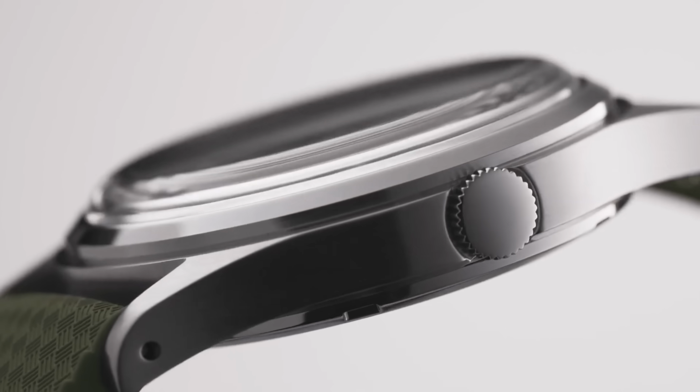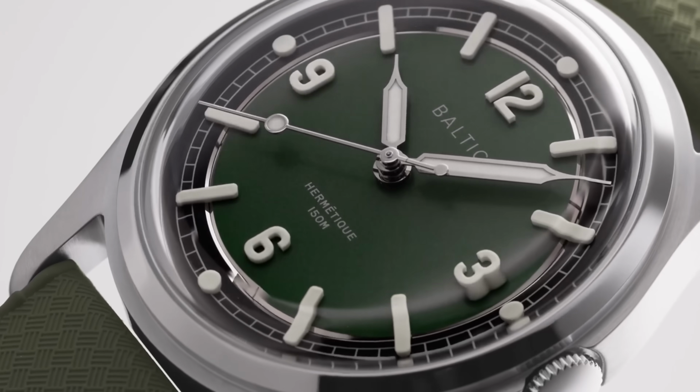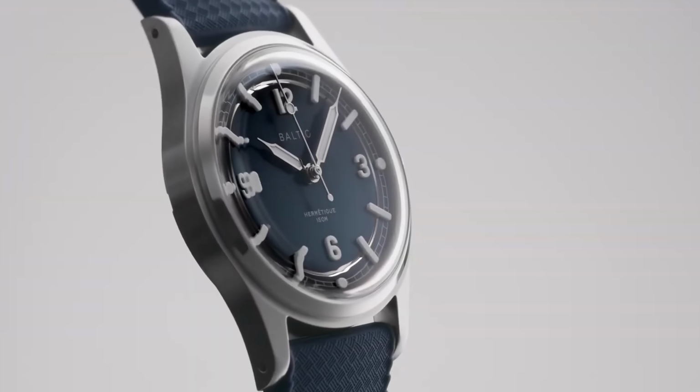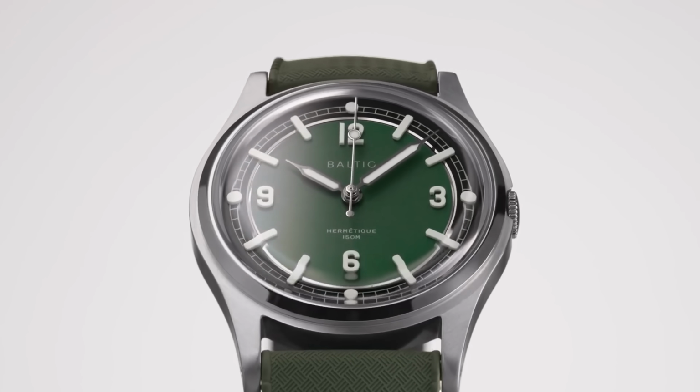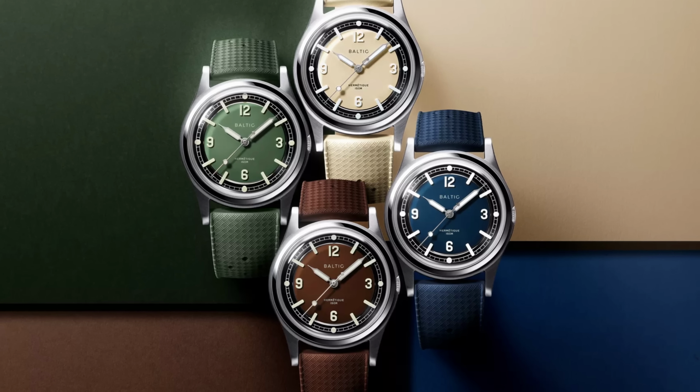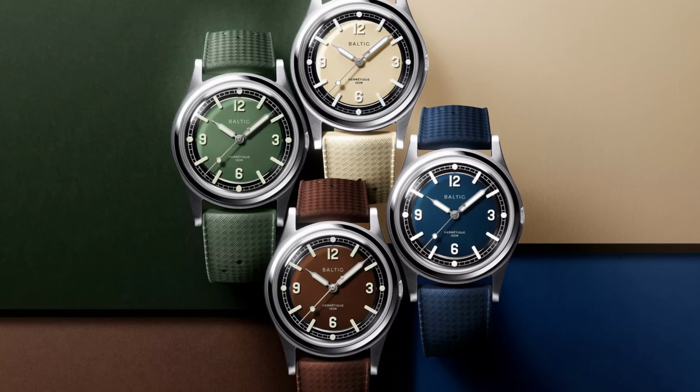Next we have Baltic Watches, and this is the Hermétique, which is French for chic hermit, which sounds a bit like me, except for the chic part. No, I think it's hermétique as in tight. Anyway, this is a bold and beautiful collection of watches from Baltic. It's a versatile 37mm diameter field watch in a range of appealing colours.